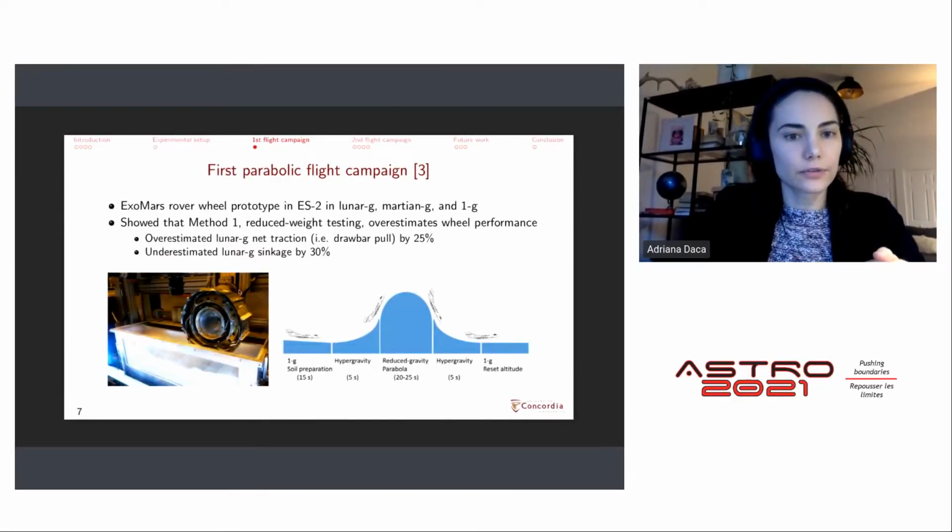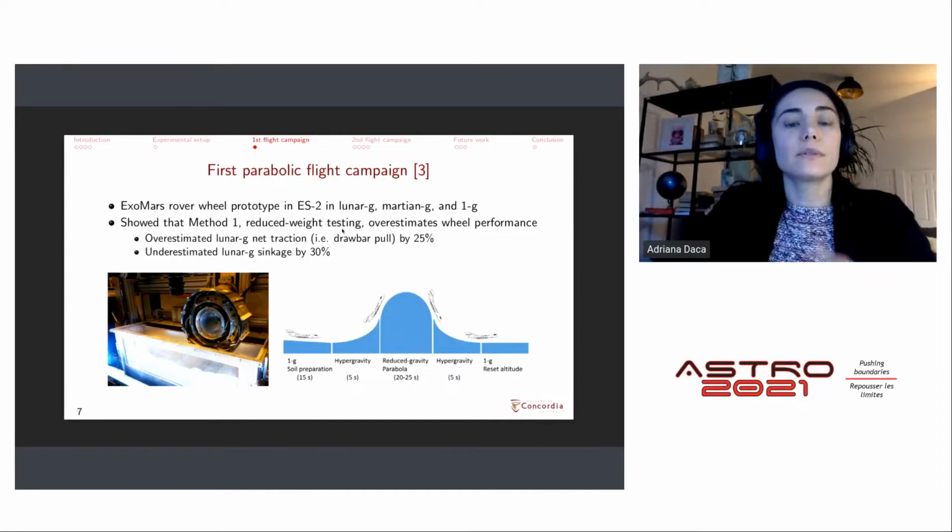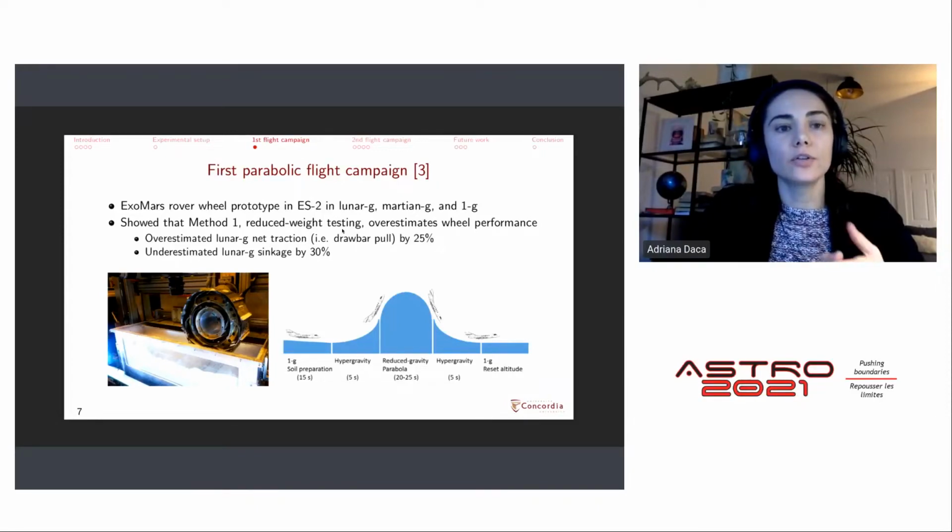Okay, so in the first parabolic flight campaign with this testbed, method 1, which I introduced earlier, reduced weight testing, was evaluated using an ExoMars prototype wheel in the Martian soil simulant ES2. And wheel experiments in Lunar G, Martian G, and 1G were performed at equal wheel load, and it was found that method 1 overestimates wheel performance.